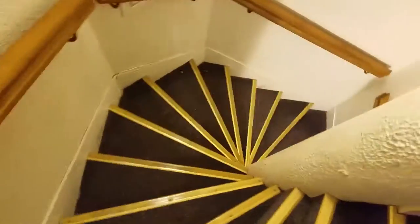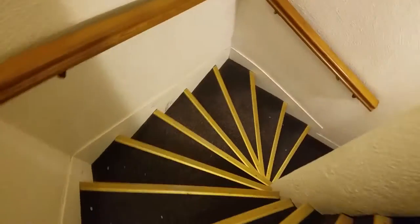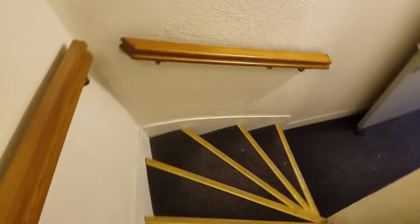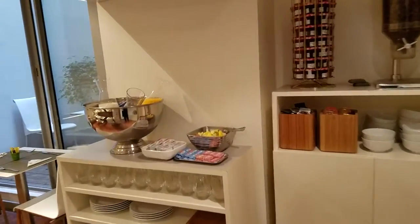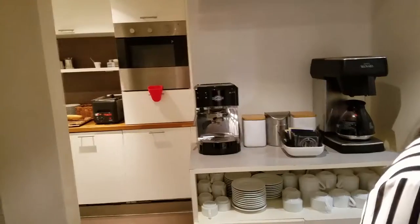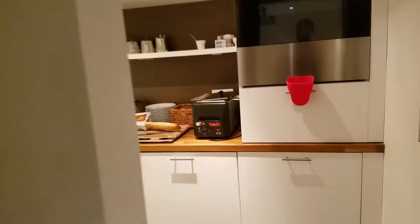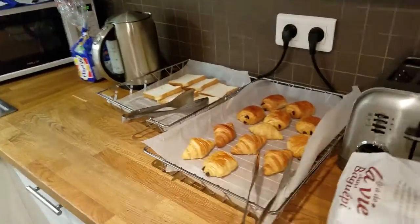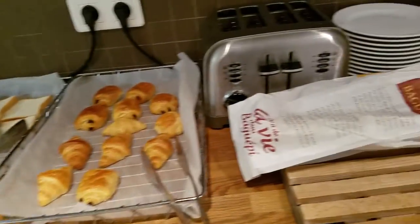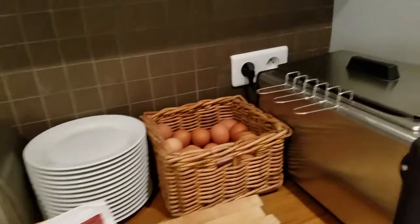Going downstairs. This is the included breakfast at the Villa de Ambassador. Let's see what they got. Ooh, nice. Cool. Let's see what they got. Some toast. Baguette. Egg.